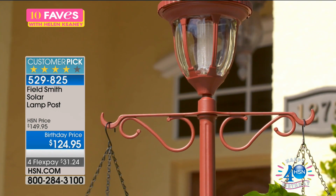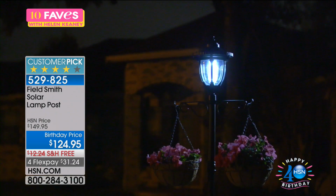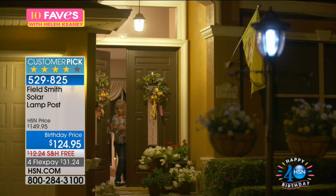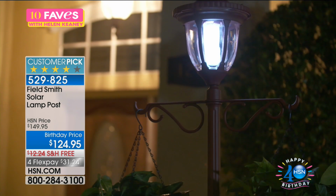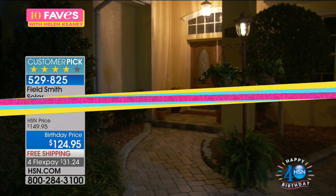For FlexPay, $31.24, and free shipping and handling. This is the special. Your total is $124.95. That is a birthday price. Solar powered, light sensor, 2 LED color choices that I showed you, removable hanging plant hook.